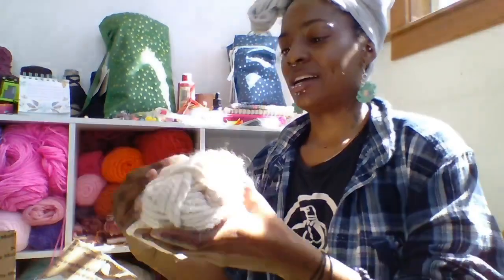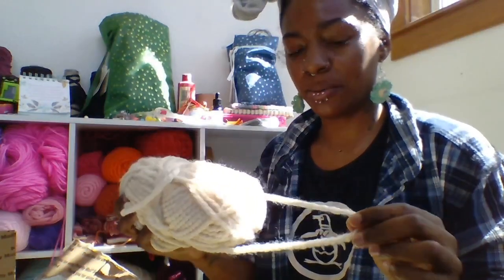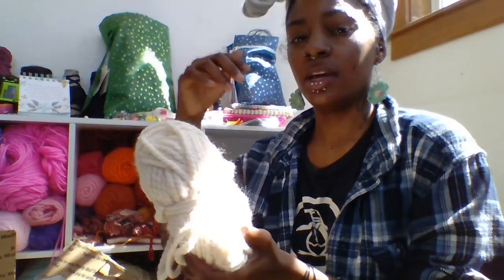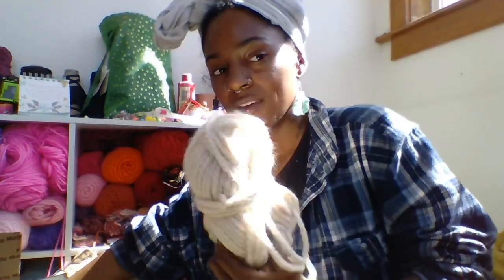Oh, we got some chunky yarn. I think this is a bulky 6. I do not know what brand this is. It could be wool. I'm not sure of the brand, but it's similar in size to a Bernat Softee Chunky yarn, but the texture is different. Bernat Softee Chunky is softer than whatever this is. I'm not sure.